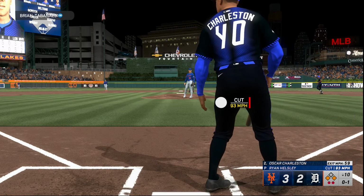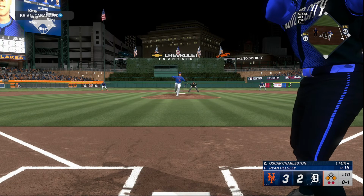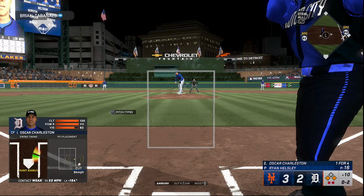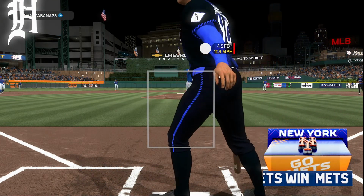Little chopper rolls foul. Well, if he's going to steal second, you want him to go early in the count. That way he's not a distraction to the hitter at the plate. Go ahead and get it out of the way so the hitter can focus on the pitch. Got him, and that's the ball game.